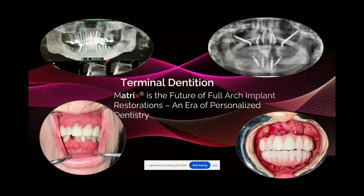So let's look at a couple of cases together. This is a patient that comes to me with terminal dentition. Very difficult case, was referred from another oral surgeon. The patient flew in from Ohio because they told her that she was not a candidate for a full arch. If you can see here with the retractors in her mouth on the left side, due to some chemical and radiation burns as a child, she had what we call microstomia. So she was unable to open her mouth and get implants placed at multiple offices.